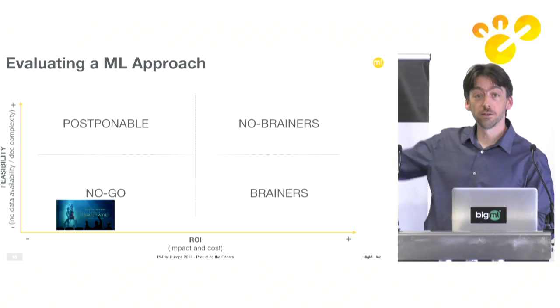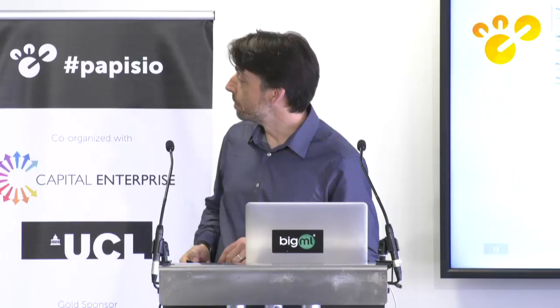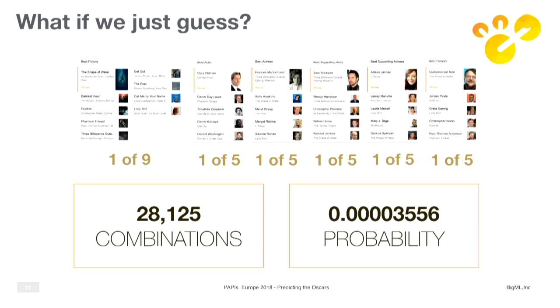Okay, I gave it a little bump in ROI because if you actually manage to make a movie watching robot, it's probably going to be useful for something else. Okay, watching movies would be the last thing it does. So what if we just guess? Let's just try guessing. So we've got 1 of 9 for best picture, 1 of 5, 1 of 5, 1 of 5, 1 of 5. Okay, that's not going to work either, right? Too many combinations.